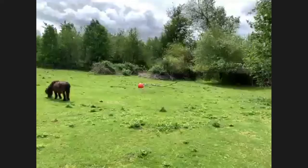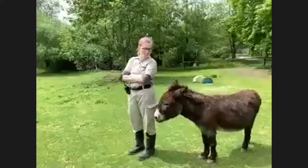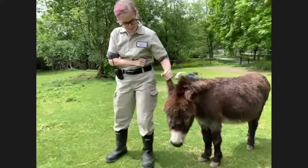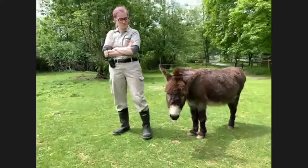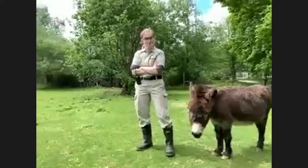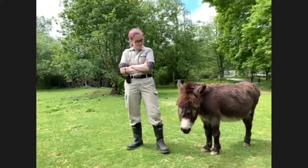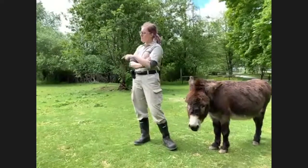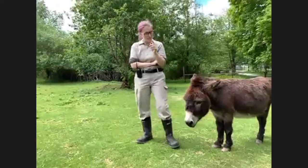So we have Bob here sniffing Ashley. Oh yeah, he loves food. So I'm gonna put my selfie stick right down here so we get a good look. And Ashley's gonna tell us some more fun things about Bob or the horses. Yeah, so we've got 3 animals in here. We've got Lips, Pearl, and this is Bob.